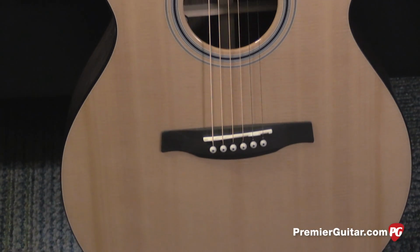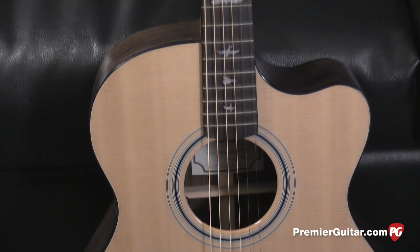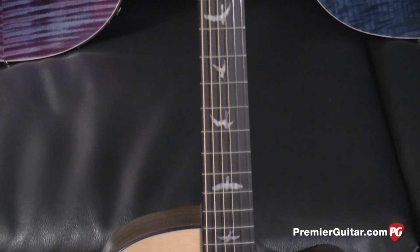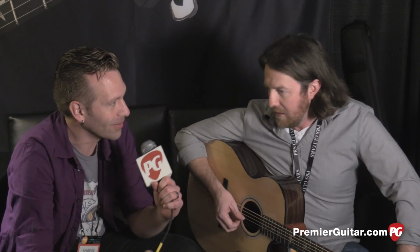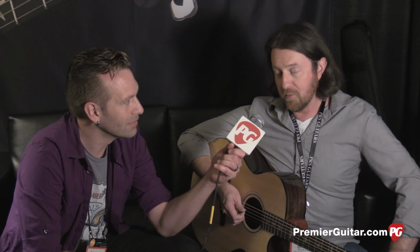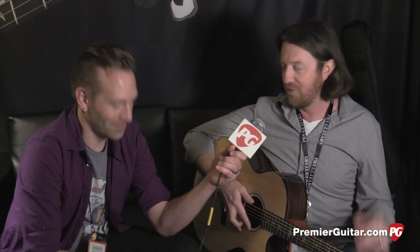All right. A lot of people out there, PRS fans, know that one of the things that made PRSs famous was that they had a scale that was sort of halfway between the Fender and Gibson scale. Is that the case with these Angelus acoustics? The acoustic line is a little different. It's 25.35. It's not quite a 25 and a half, but it's somewhere in between. I'm sure it was chosen for very specific reasons, and probably many prototypes were made to find what he was looking for.